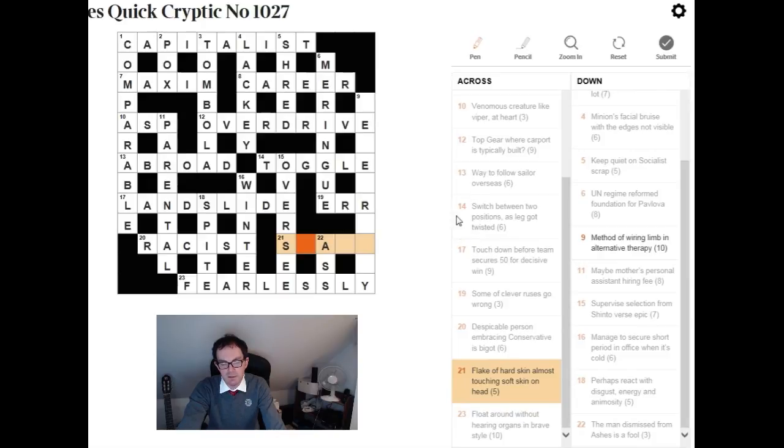Okay, I now have got this one. So a flake of hard skin would be a scale. And if it's almost a scale, it's just the scale bit. That's going to touch soft. Soft can be P in a musical sense. And there we go, so that's going to be skin on head, scalp. So we're left with this one, method of wiring.